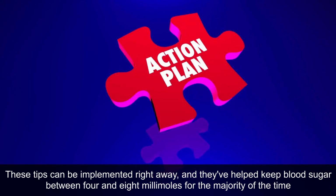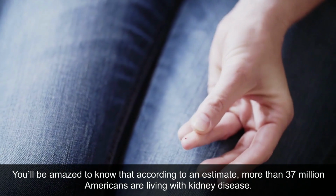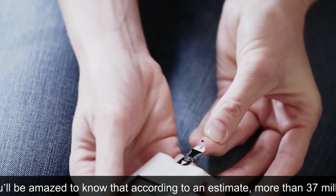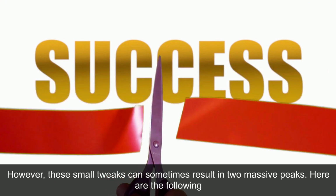These tips can be implemented right away, and they help keep blood sugar between 4 and 8 millimoles for the majority of the time. However, these small tweaks can sometimes result in 2 massive peaks. Here are the following.